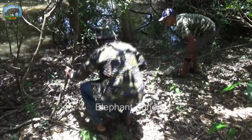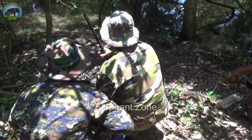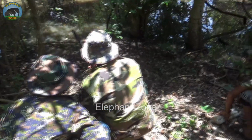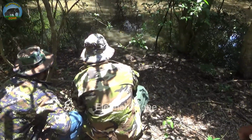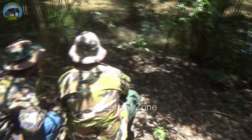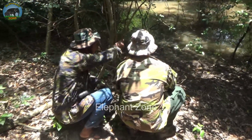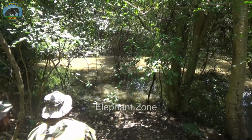Given that the elephant was roaming close to a water source, the sedative process was challenging. They had to carefully guide the elephant out of the water source, as it's not advisable to sedate an animal while it's in water. Darting the elephant required tremendous effort. Amid all the commotion, we were unfortunately unable to capture footage of the sedation process.